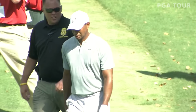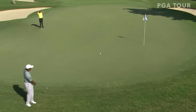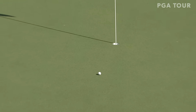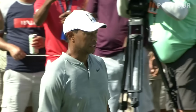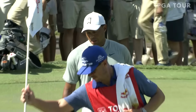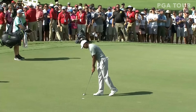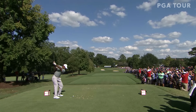Extremely difficult to control the distance there. And it's going to move left when it gets on the green, and the green running away from him. Boy, how soft was that? He played it perfectly. That's just lovely. Wonderful shot. And to say that the crowd is behind him is an understatement. An amazing atmosphere out there.